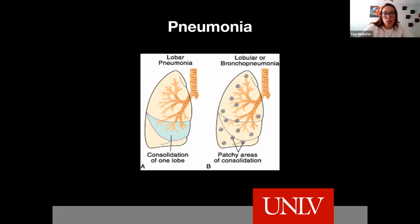Okay, this is an illustration of pneumonia. Pneumonia is an infection of the interstitial space, the alveoli, or the bronchioles. The inflammation from the infection can cause lung stiffness, making deep breathing very difficult and painful. It also can decrease lung compliance, or the ability of the lungs to stretch, which can cause hypoxemia for our patients. Pneumonia can be community acquired or hospital acquired. If you have a hospital acquired pneumonia, that's a hospital acquired infection, and that's a big no-no.